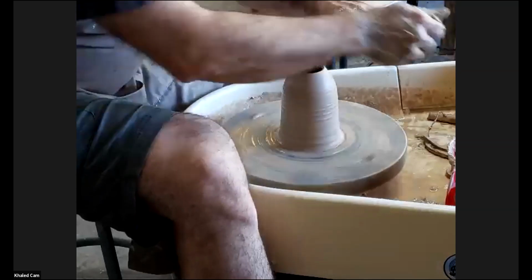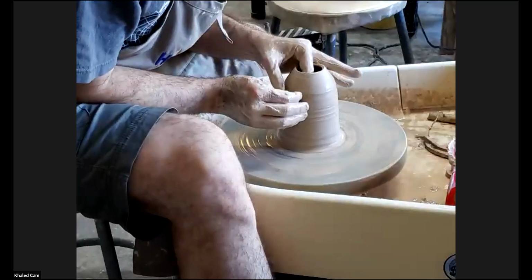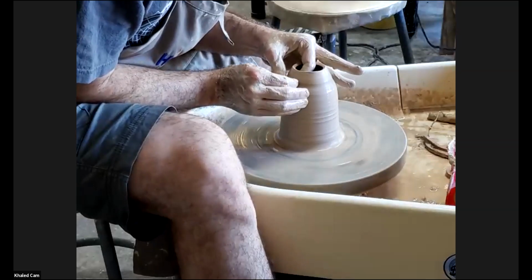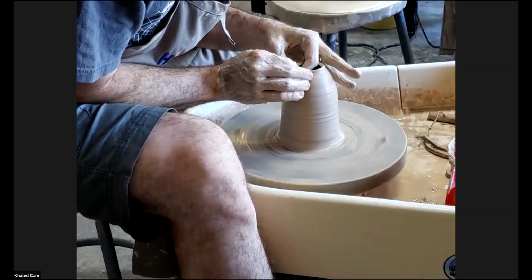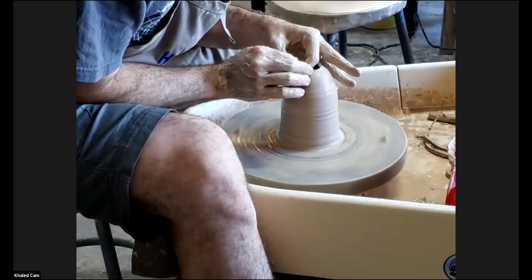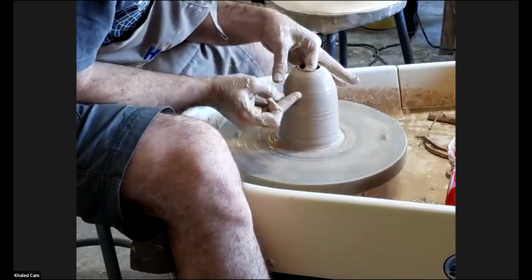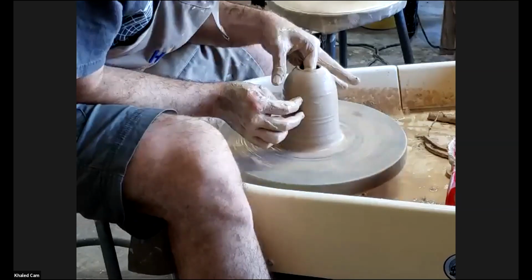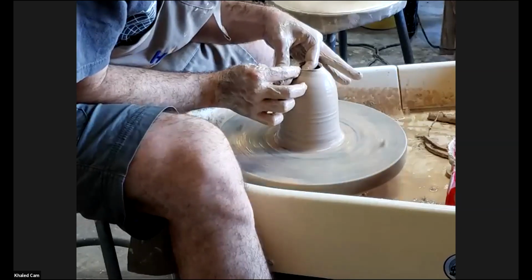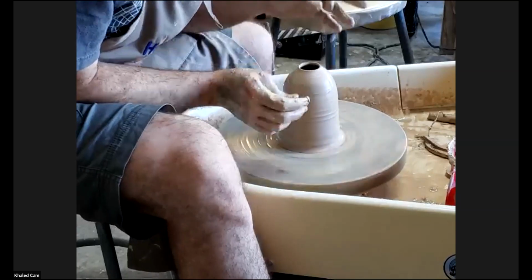Okay, the opening's almost there. Just make it a little bit narrower. And if you want to achieve this curvature on the outside, it's good to have your thumb against your finger on the inside like this, supporting. Right? Okay, so the opening is about an inch, maybe a little bit more than an inch.